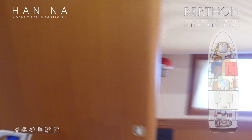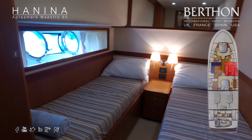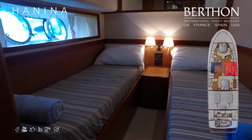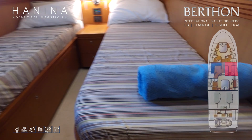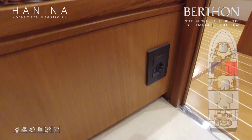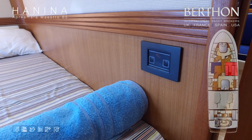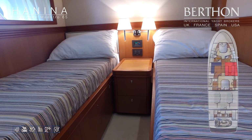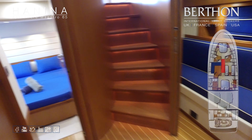The boat isn't wired with TVs throughout at the moment, but all of the power and wiring is there, and this owner also specified high capacity power points in each cabin, so if you need to run heaters during the winter at layup, then that is available using these power points. Light controls, push button dim, up and on. 2 reading lights in here with independent controls and a nice nightstand, and now we'll head back.